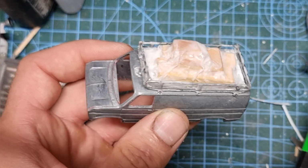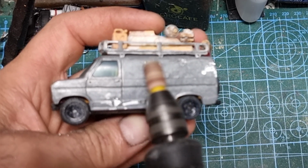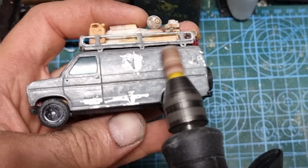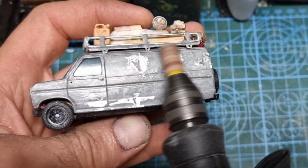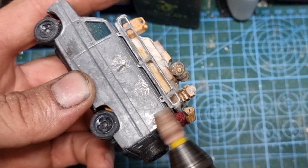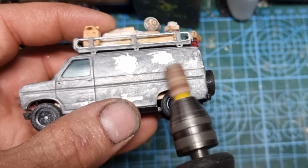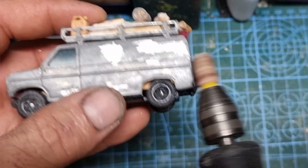Now the next step is to create some dents and knocks over the body of this car, since it is a very used and old vehicle. As you see, there was a little off-camera progression because I didn't want this video to take too long. Basically, the stuff that I've added on top of this car was made from the same material as the spare gas tank, little pieces of wood.